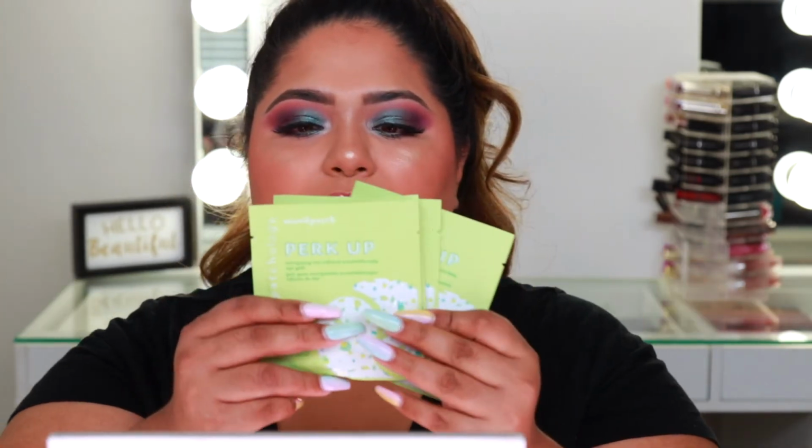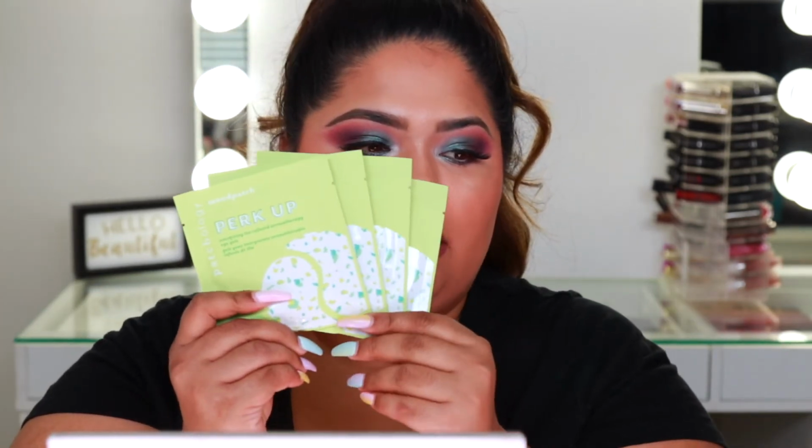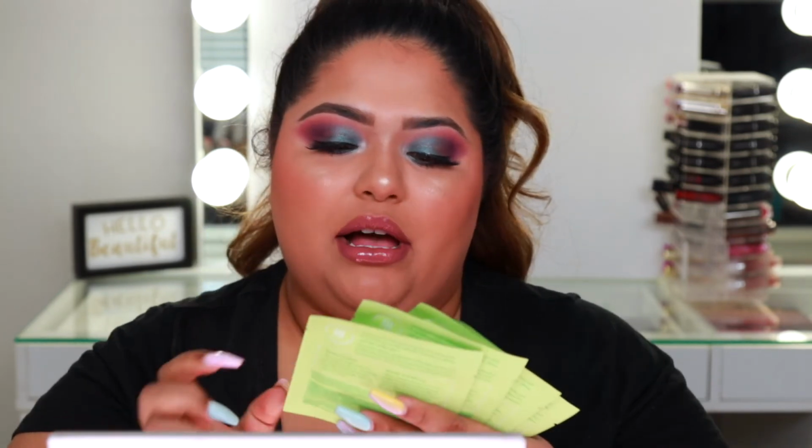Okay guys, next item I want to talk about are these Catchology Eye Patches. They're the perk up ones, but Catchology has a lot of eye patches. I mean, come on, Catchology means patches? Eye patches? Yeah, they have a lot of eye patches. What I love is that these are individually packed, so they're really good for on the go or when you're traveling.